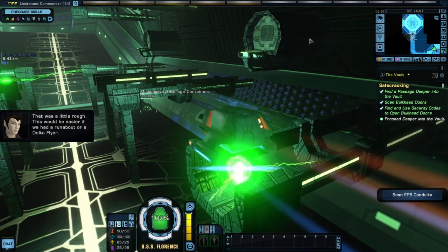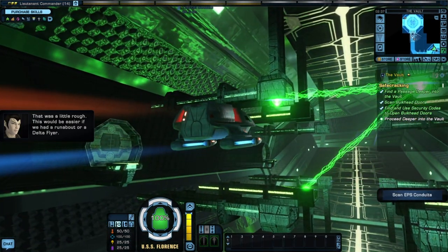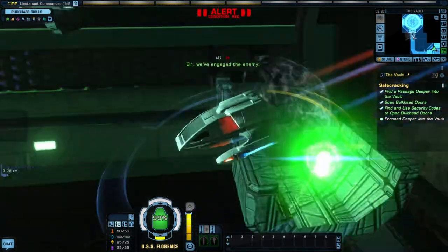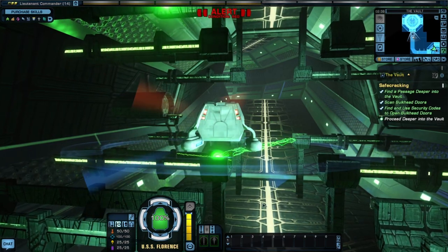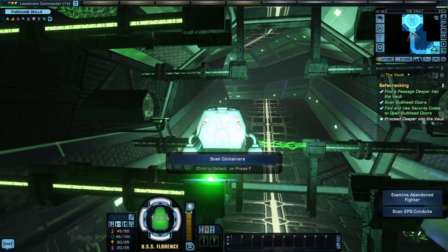This almost looks like Stargate Atlantis to me. It's got an Atlantean feel to it. Oh, here we go. Did I just go into something? Yep. There we go, we can speed up now.